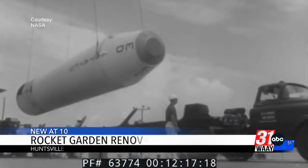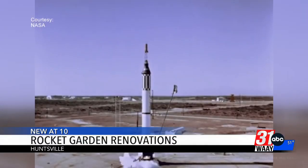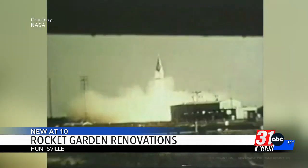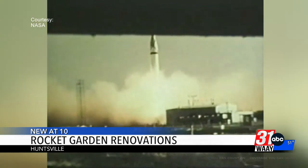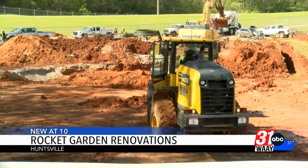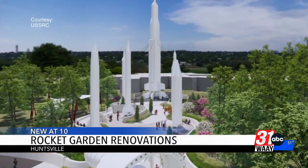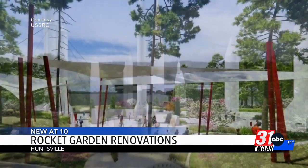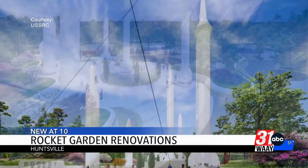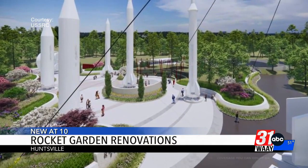They have names like Jupiter, Mercury Redstone, Juno 2, and Saturn 1. They broke barriers, set records, brought a nation together for a common goal, and expanded our knowledge of the universe. Now they're getting the respect they deserve. This new multi-million-dollar project elevates the refurbished rockets on pedestals, surrounded by new landscaping. But it's been a long, sometimes frustrating road to get to this point.